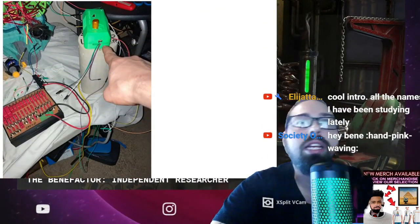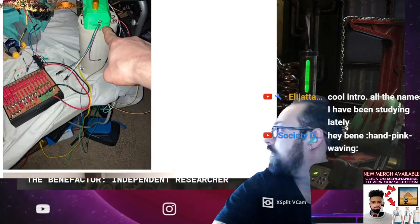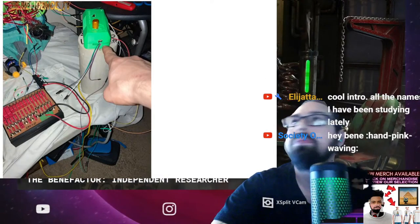So this is the Lightning Thief right here. And you can see Ian's cap bank to the left.